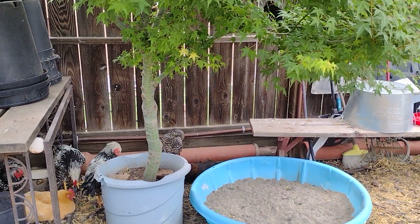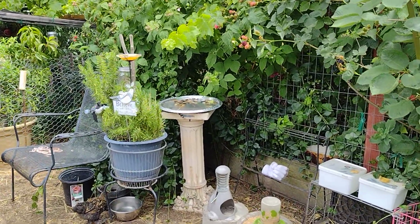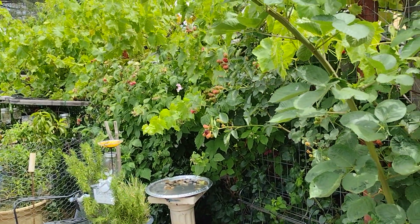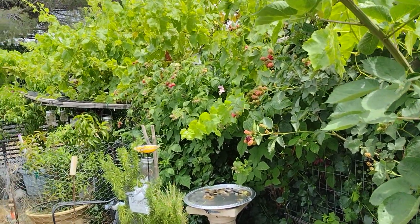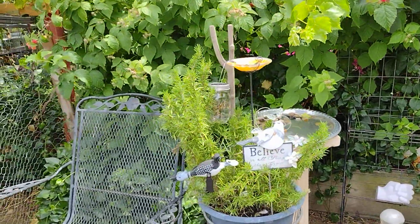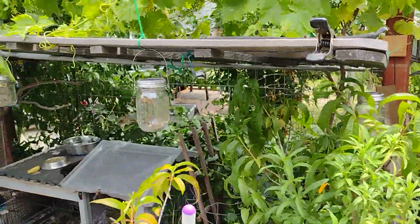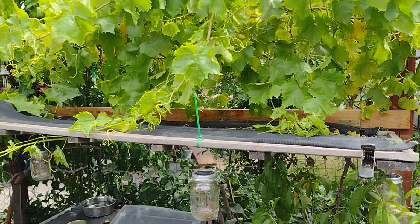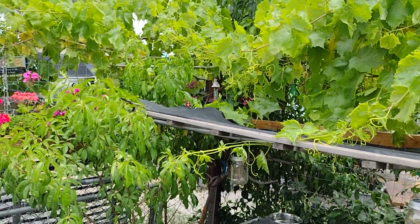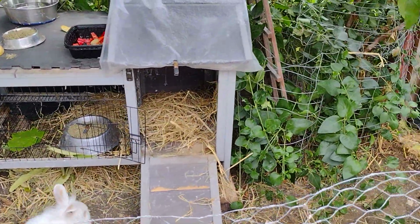In addition to that, they also like to hide underneath here. As you can see, the raspberry and the grapes are now full grown with leaves. Chickens like to hide underneath there, and it's also a cool spot for our bunny. Yeah, there you go.